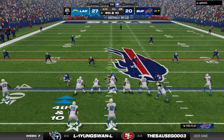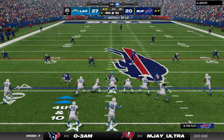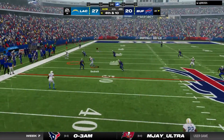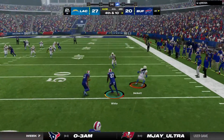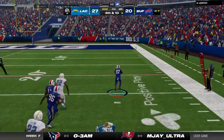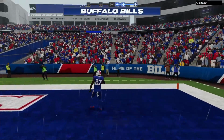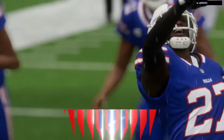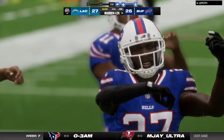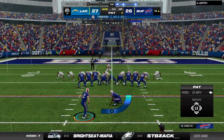How about this? They'll change it at the line. They snap it to Herbert. And look at this. They get the turnover they needed. It's intercepted. Tre'Davious White with a pick. And he is going to score. It's a pick 6 and a Bills touchdown. So they go on 4th down. Not only do they not get it, it turns into 6 points the other way.